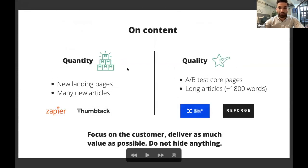Then just to go a bit deeper on content, because I think that's a topic that not many people understand unless they come from this domain. As it comes to content, there are two approaches in my experience. You have focus on quantity and then focus on quality. When you focus on quantity, that's something, for example, that Greenhouse does. Because we service 200 partners across 30 countries, we have a landing page for every service and for every country.